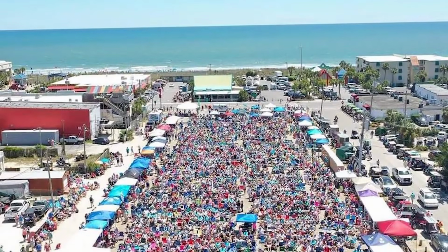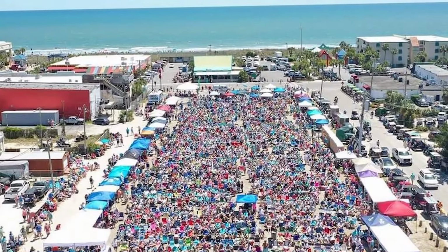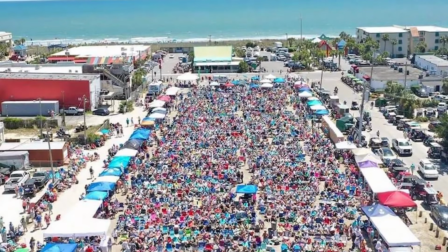Although it's a popular tourist spot, North Myrtle Beach has a strong core of year-round residents. From summer festivals and local events to neighborhood cookouts and golf outings, it's a place where people get to know their neighbors and build connections. That sense of belonging is a big reason so many people call it a home.